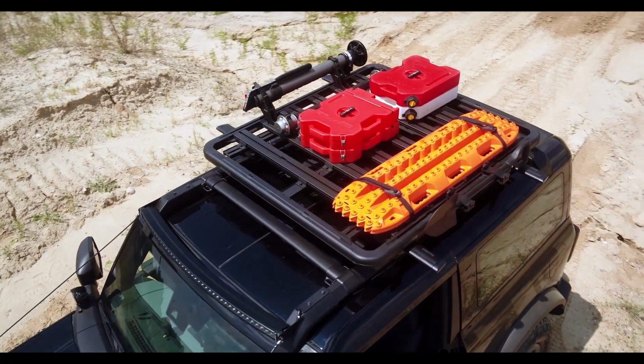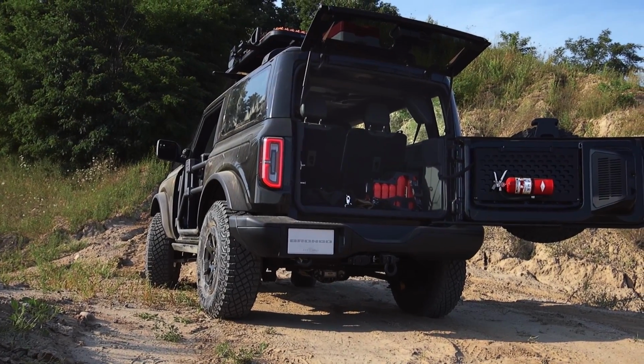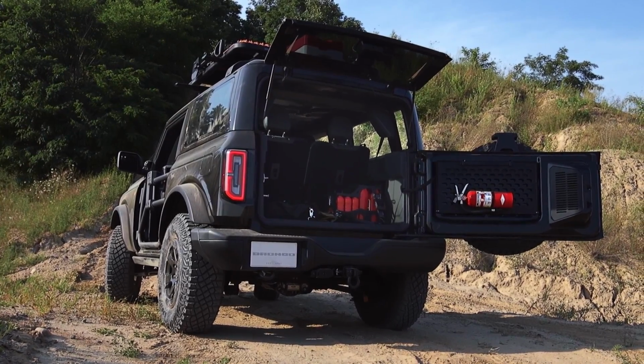So if your plan is to just buy a Bronco, throw a bunch of aftermarket parts at it, drive it around for a couple of years, and then once it becomes obsolete, go out and buy the new model year, you'll probably be better off buying a more capable stock Bronco Raptor, stylizing it the way that you want, and then after a few years, selling it for more resale value than you would a standard Bronco. Just something to think about.